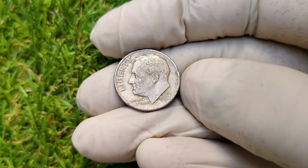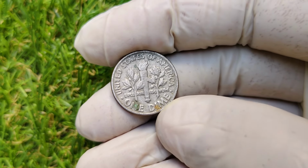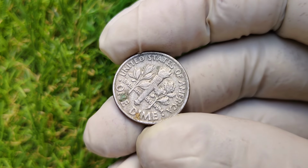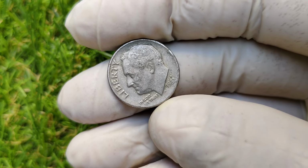But how do you determine if your 1982 P dime is the rare type that collectors are after? There are several key points to examine. First, inspect the coin's surfaces for luster and brilliance. A dime that has maintained its original shine without scratches or discoloration is a strong candidate for high value. Next, study the details of Roosevelt's profile, particularly the hair, cheek, and facial features.